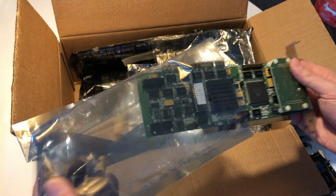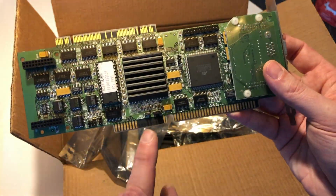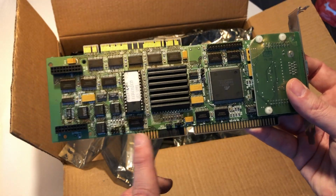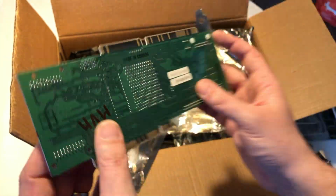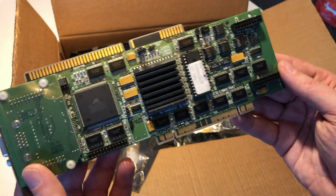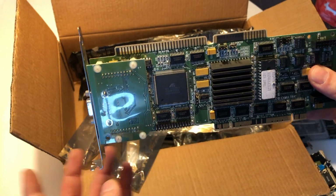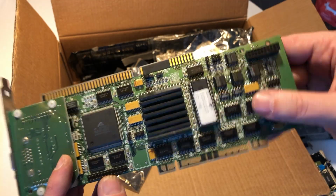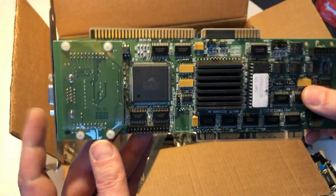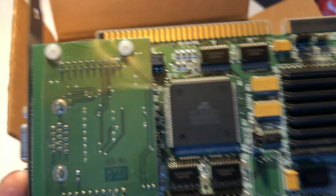Seems to be a graphics card, but a weird one because it has connectors on both sides. So here we have what appears to be a 16-bit ISA connector, and I'm not really sure if this is PCI. I don't think so. So yeah, you could probably stick it in both ways. So you would kind of remove this header and just stick it on the other side. So yeah, how convenient. It's an ATI chipset, so I will need to look that up.